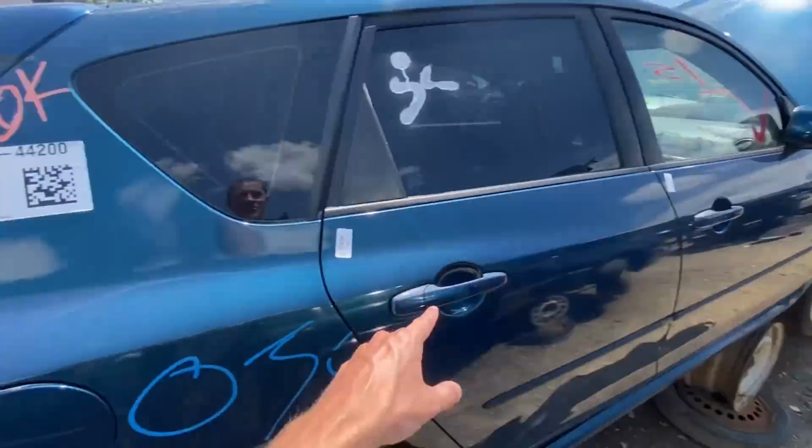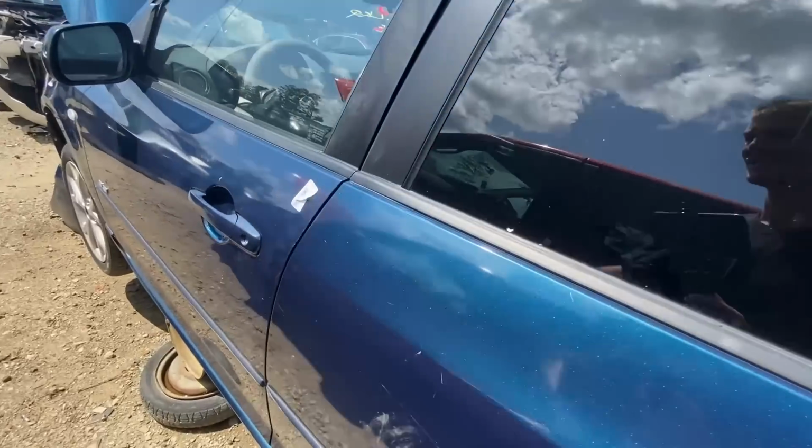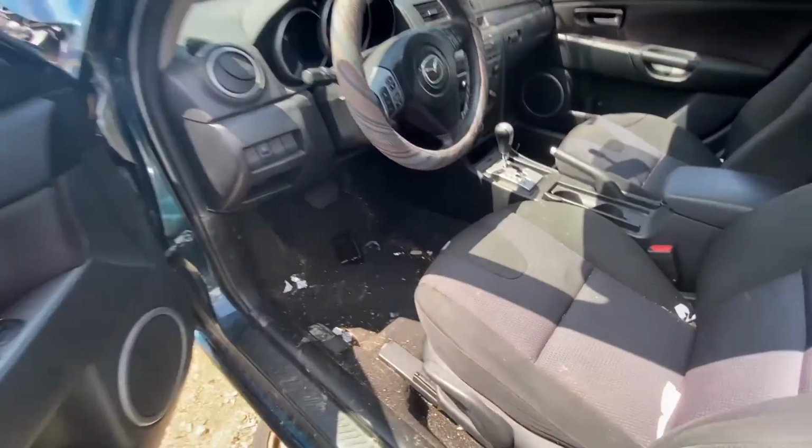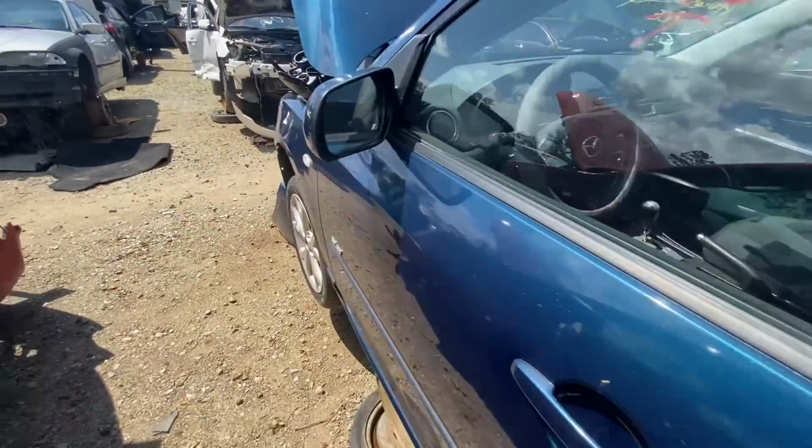And this one, the paint's honestly in good shape. Wow. Surprised at how good the paint is on this Mazda. This one wasn't automatic, very obviously so. But, oh, do kind of stink in there. But really not bad shape. Rip.